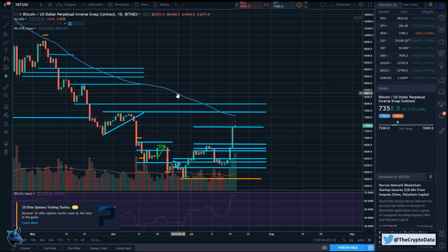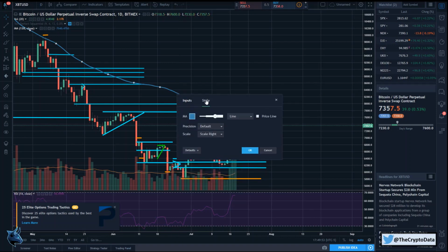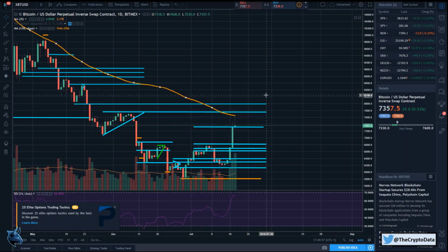So I'll probably need to change the color. Blue's kind of hard to see. See if I can change that real quick for you. But yeah, as you can see here, it just came right below that, and that's something that Matt pointed out to me. This was probably the start of the downturn.